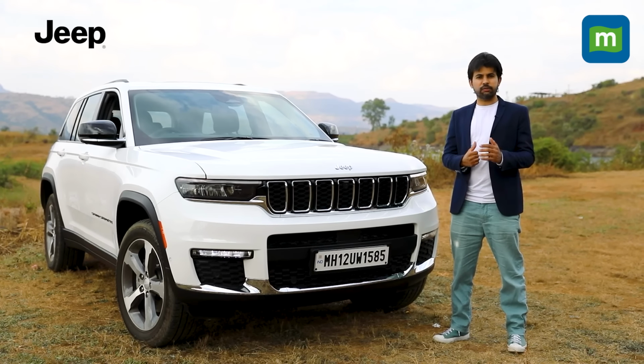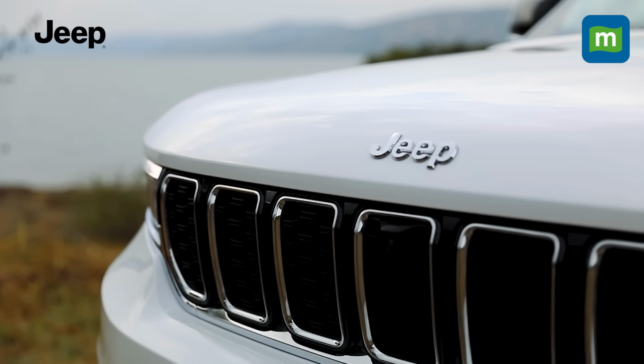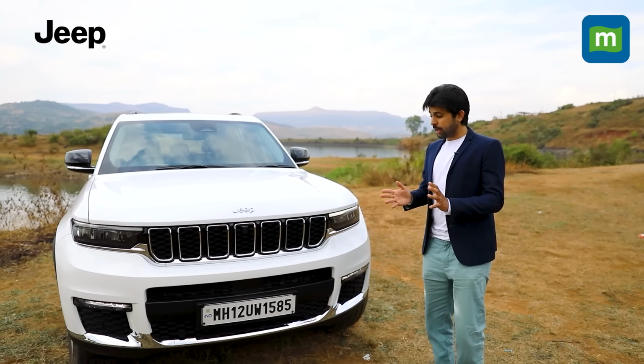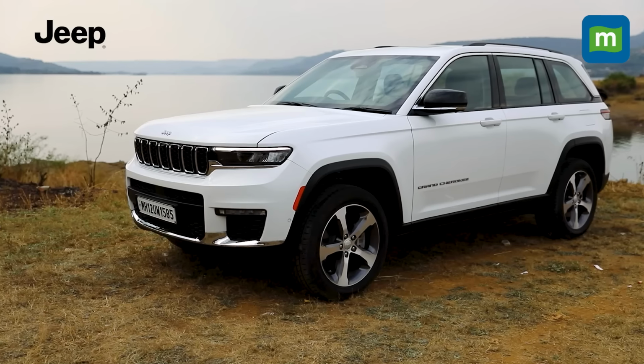So, can it carry forward that legacy? Going by the look of it, it certainly can. Now, it doesn't take very long to identify the Grand Cherokee as a Jeep because, well, look at this 7-slatted grille. It's one of the most famous and iconic automotive logos in the world. But at the same time, it doesn't take very long to recognize this and identify it as the big daddy of all Jeeps because it looks that opulent.